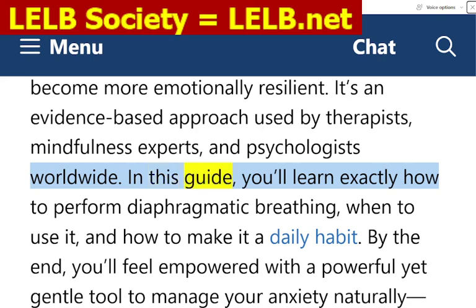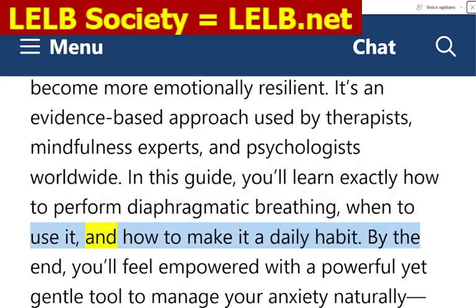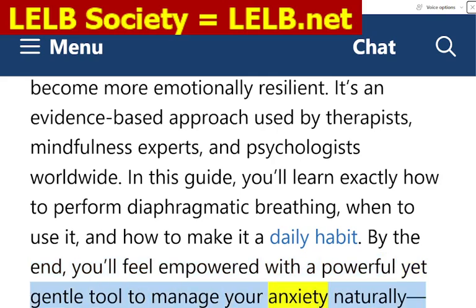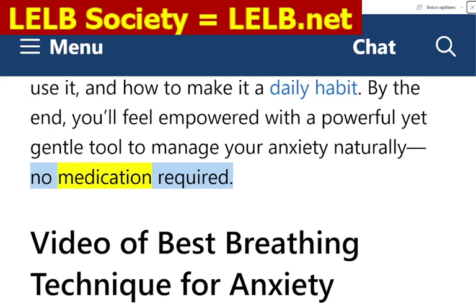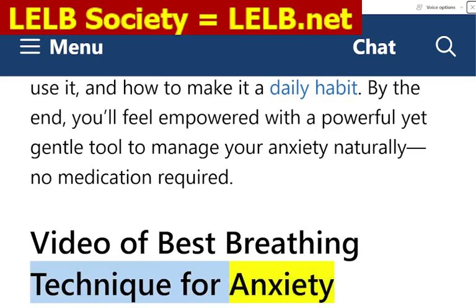In this guide, you'll learn exactly how to perform diaphragmatic breathing, when to use it, and how to make it a daily habit. By the end, you'll feel empowered with a powerful yet gentle tool to manage your anxiety naturally, no medication required.